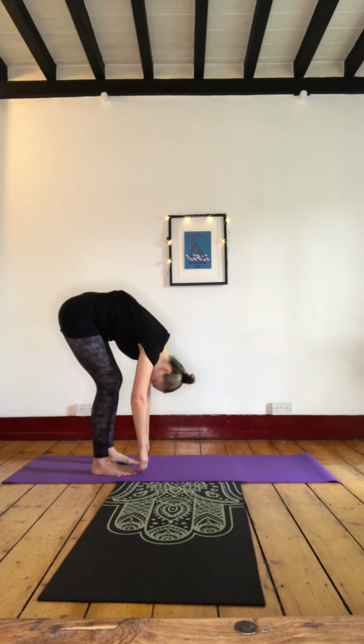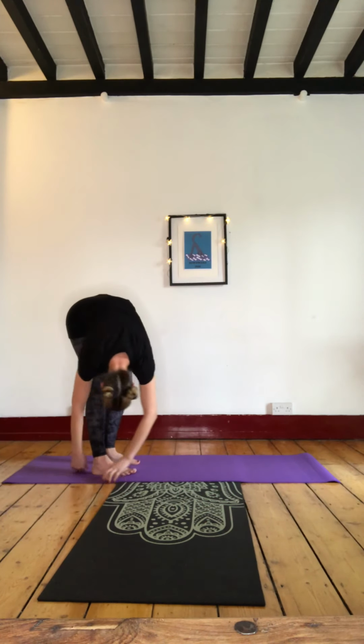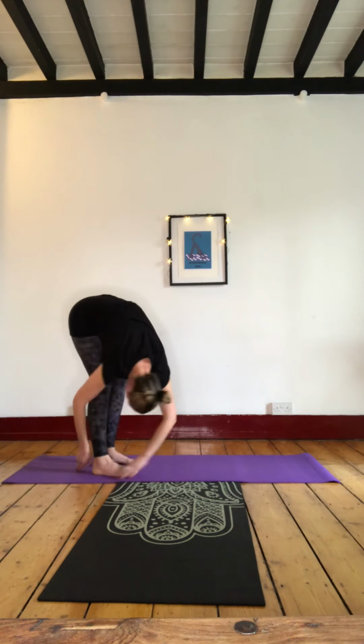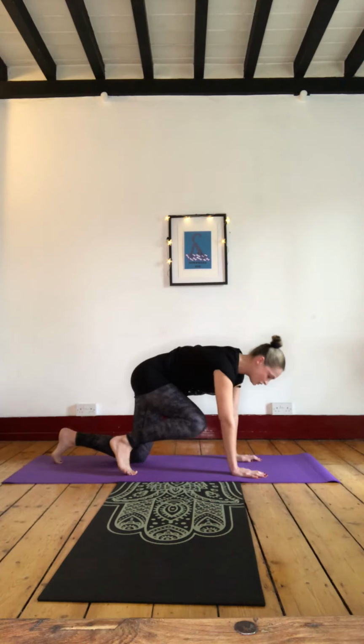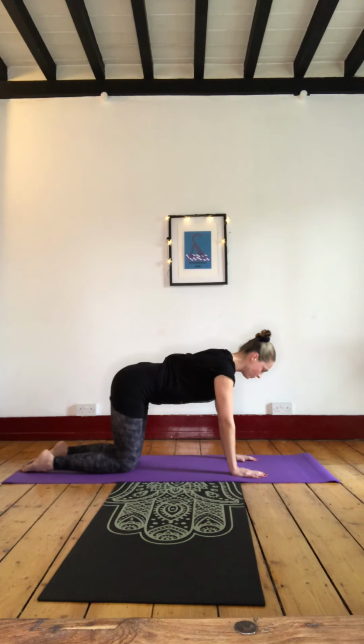Beautiful. Now let your head just hang. Your head is the heaviest part of your body. And we are just going to let it hang and you're going to move from one side to the other, swaying from one side to the other. Really good. Okay, and then we're going to walk the hands down into a lovely table back. So pulling up in your tummy. Think about what parts of the body we're using here. We're stretching the arms, the tops of the feet, your back, your tummy's pulled up.